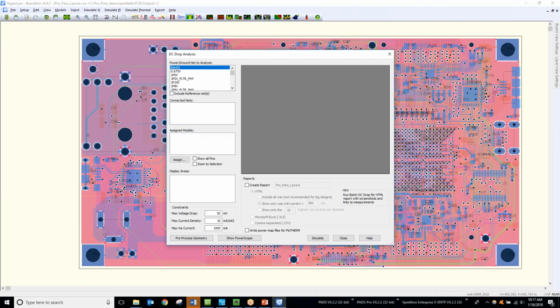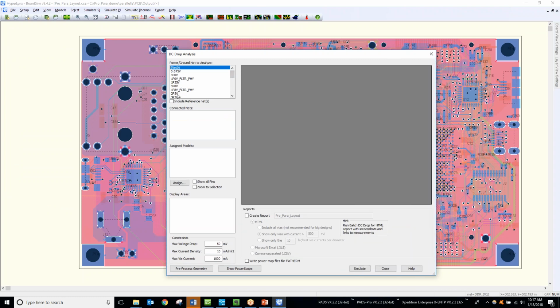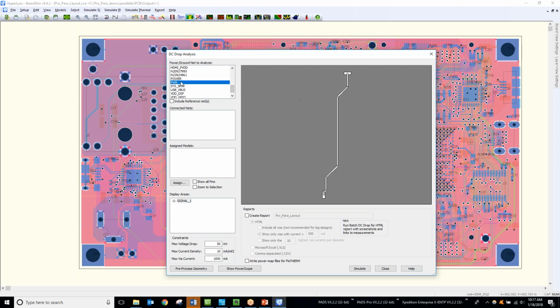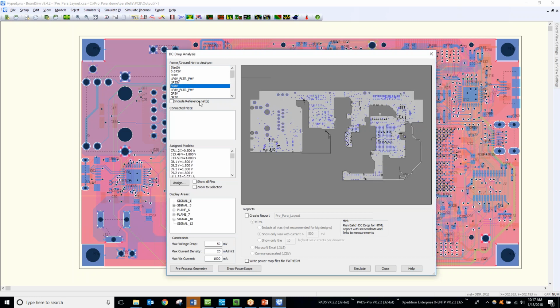What this allows me to do is take a look at all of our different nets or power planes that we have defined in this design. You'll see this is 3.3 volt. We've got a lot of different power planes defined on this board. What I'm going to take a look at is our 1.8 volt source, and you'll see this is what it looks like in our design currently.